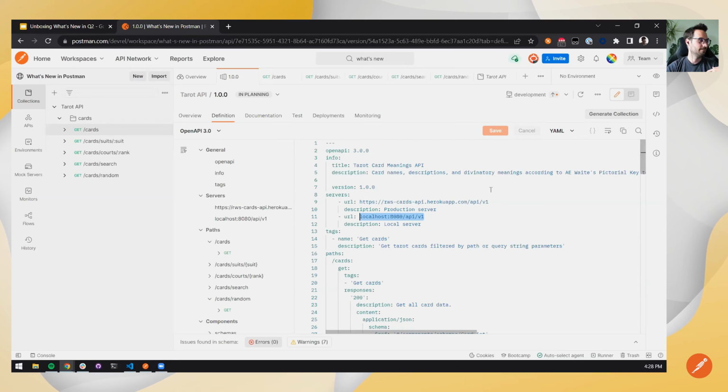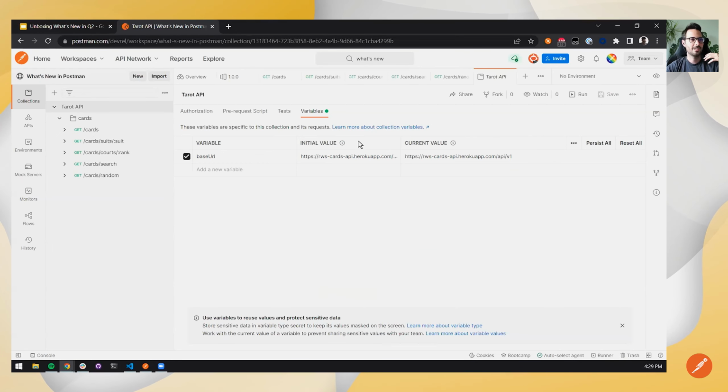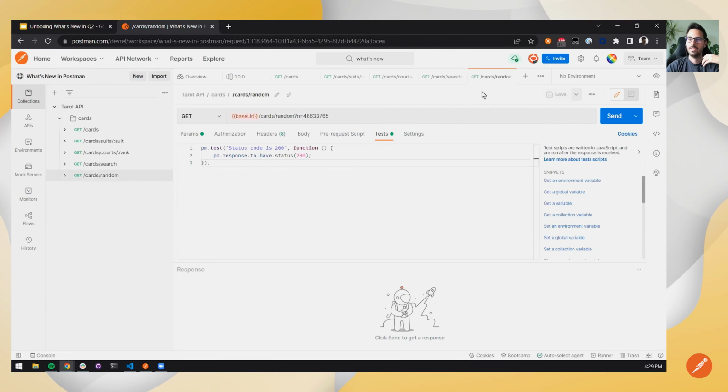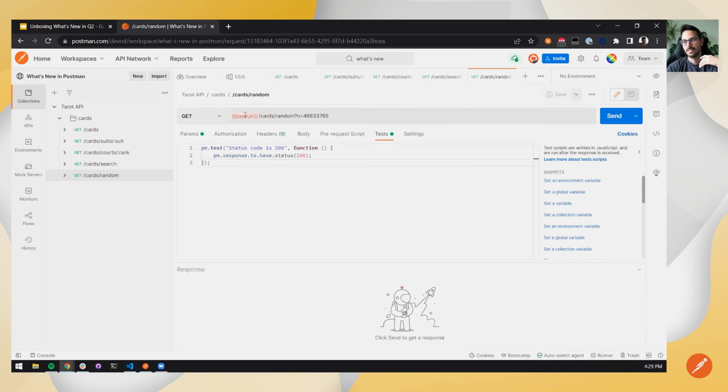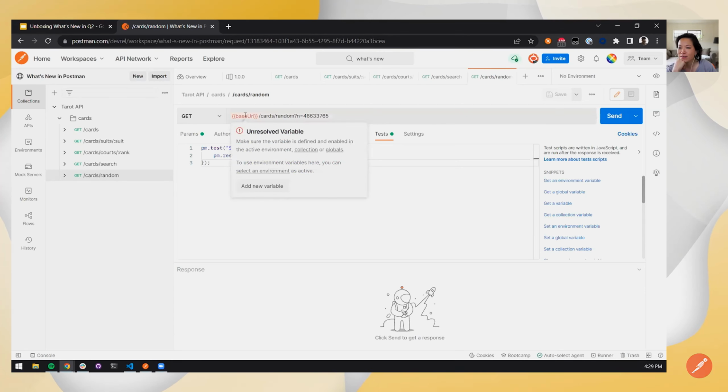If you've done anything with Postman before, you're probably yelling environment at your screen. So let's go ahead and work with environments. First things first, let's remove this variable from the collection level. And now what do we see in here? Well, you can see this now more highlighted. There's a background that's red. Oh, that's nice. And there's this prompt that says this isn't resolved.